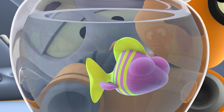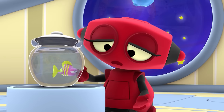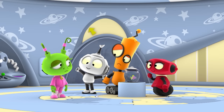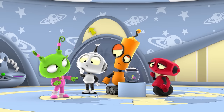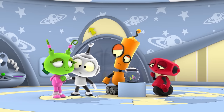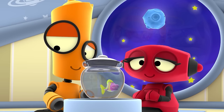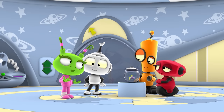Stripey's sad. He does look sad. What's wrong, little guy? He's normally more playful. Well, let's take him out to play with us. No, he can't come out of the bowl. Fish need to stay in water. Don't worry, Emma. We'll find a way to cheer him up. Aw, thanks, everyone. You really are my best friends.